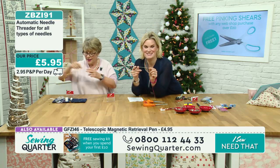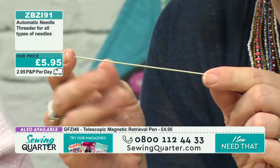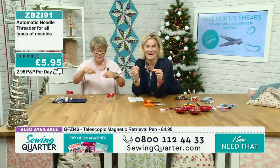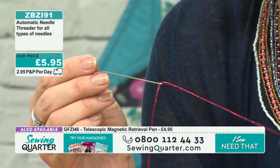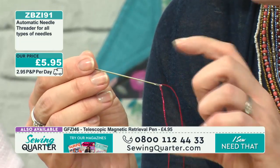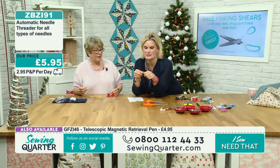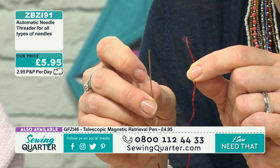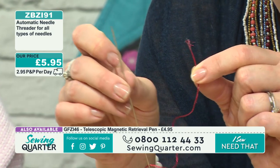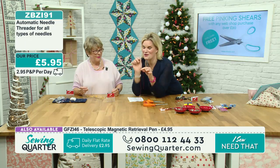Look at the size of that. It's just ridiculous. But look, there. Yes. That is not an easy item to thread. This is one of those ones. If you see the end, this is what happens with it. That is what happens. And then that's just impossible to thread. Until you have one of these.